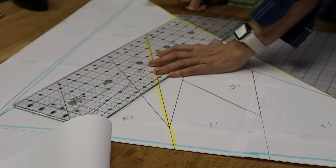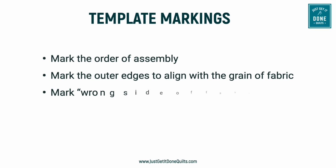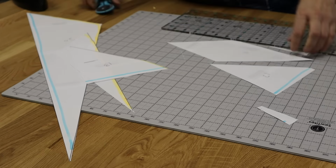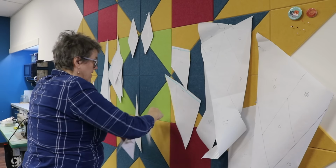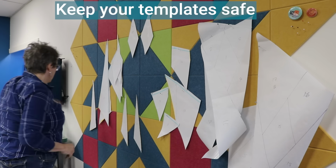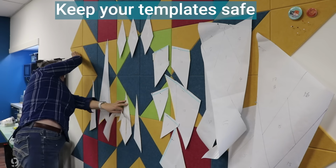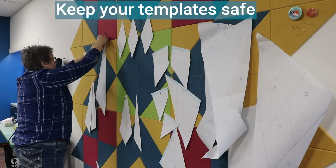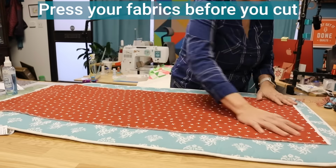on the outside edge. But there's two other things that you might consider marking. You might consider saying the wrong side of fabric is facing up, because it's always confusing in paper piecing, and the other one is you might indicate what fabric each template is. These template pieces are big, and they can get underfoot and damaged. So put them aside, organize them by fabric so they're there when you need them. Press all your fabrics so that they're flat and free of creases.